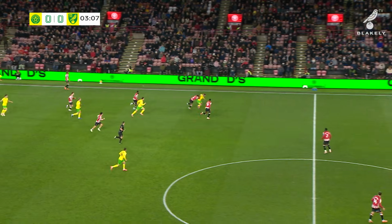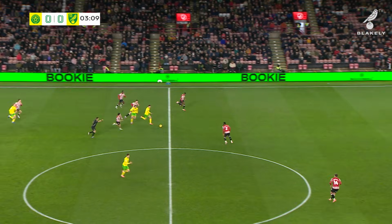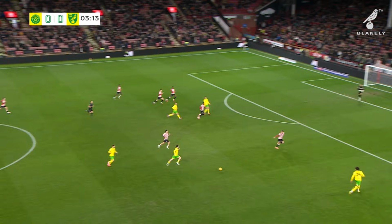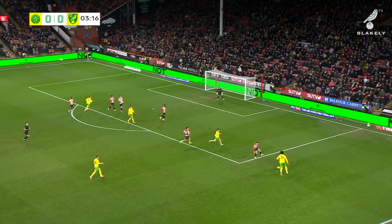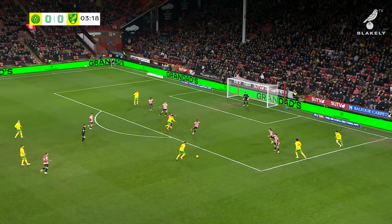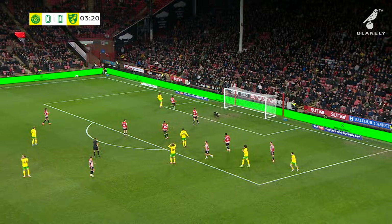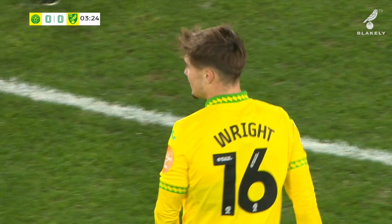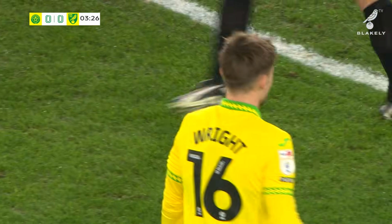Sargent involved in the game for the first time, gets the better of Tyler Bindon on halfway. Now Schwartau takes up the running, and this could be Norwich's first attack. Jacob Wright playing in the number 10 position today, finds McCarmer wide on the right-hand side, play back towards Wright on the edge of the box, he's going to have a go, and it swerves just wide of the post and behind for a goal kick. A promising quick counter-attack there for the Canaries, Ryan.